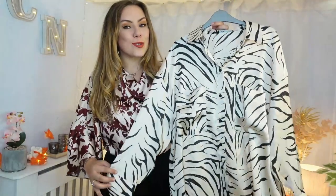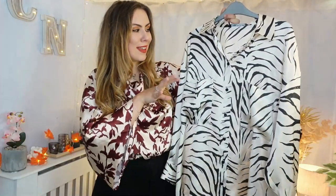So this next one I did genuinely fall in love with, just a tad, just a little. And so when I saw this in this stunning zebra effect, I thought, wow, you gotta get into my basket, girl. So again, it's the satin material. They seem to love this material, which I actually completely rate.